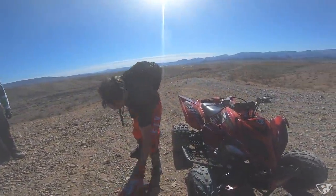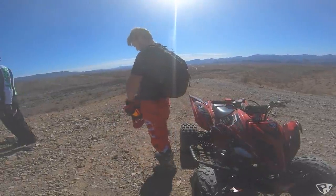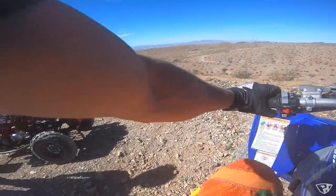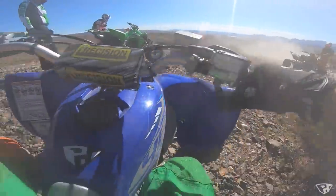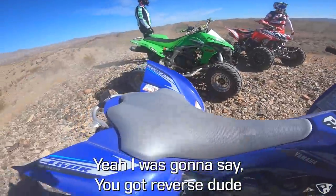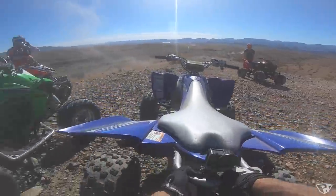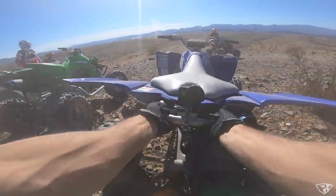Someone. Yep. Got a razor over there. Hope you're taking a picture. Yeah, we should take a picture, otherwise we won't. The Raptor's got reverse. Yeah, I was gonna say, you got reverse, dude. We'll move the Cowie over more, and then we'll put the Raptor next to this one.